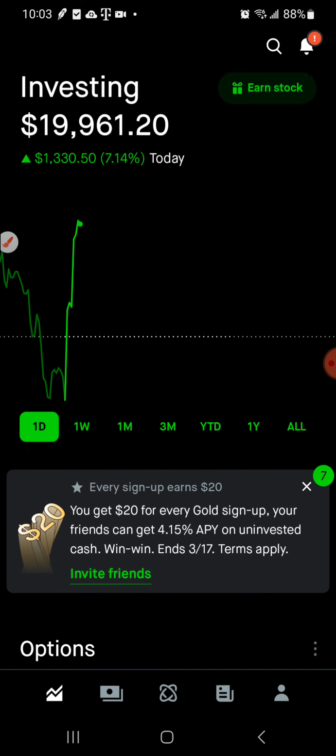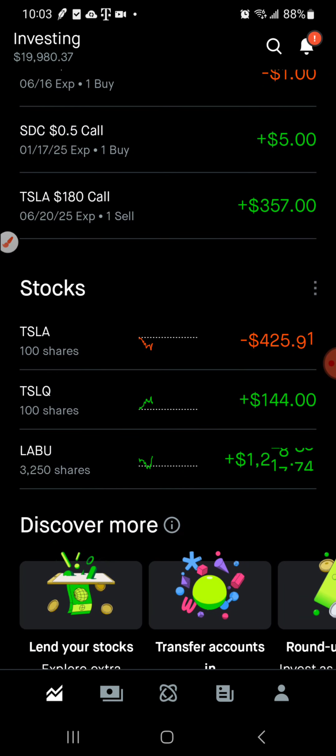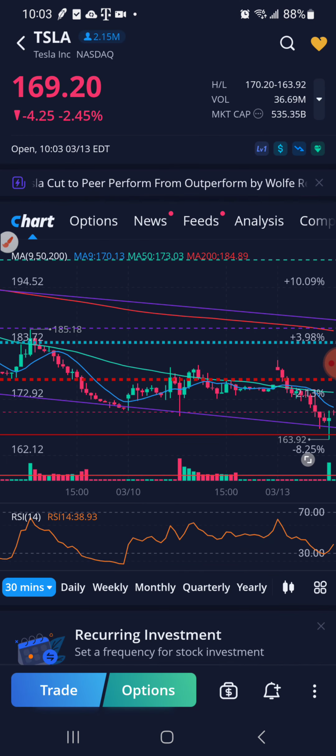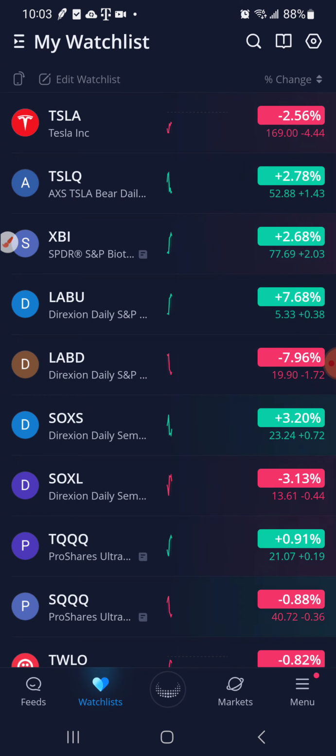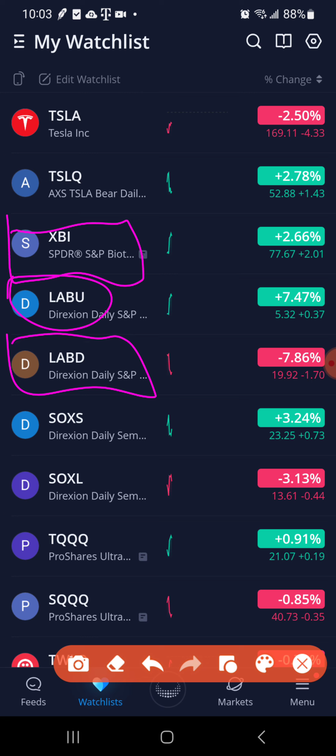But it says I'm up today mostly because of this LABU, which is what I'll get to next. Now, I've been debating with these LABU shares if I should sell some or hold off. Still retesting. So I'm going to go back to my watch list. It's up 7%. It was down 15% on LABU, right? So XBI is the main stock, and then LABU and LABD are derivatives off of this.